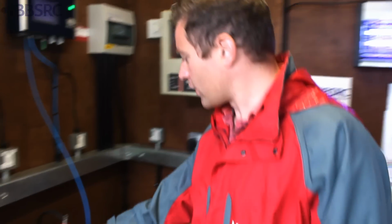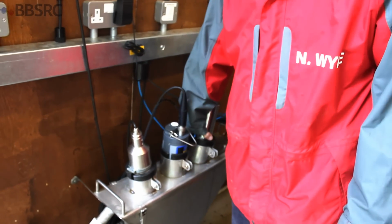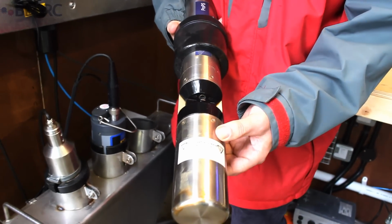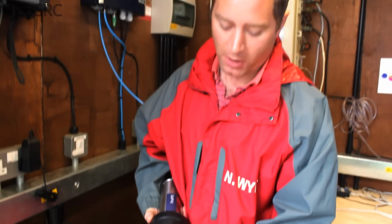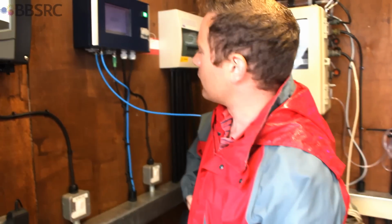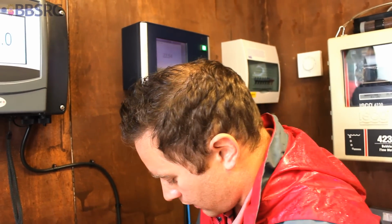In here we have a range of sensors that measure the water quality parameters, so the water that's coming off the fields. The first one we have here is a dissolved organic carbon sensor. I'll take it out for you to have a look at. So this is a UV absorption sensor. A wavelength of light is passed through the water, and it measures what's absorbed. So that's measuring dissolved organic carbon. And at present, we can see that in the last 15 minutes, the DOC content was 22.5 milligrams per litre.